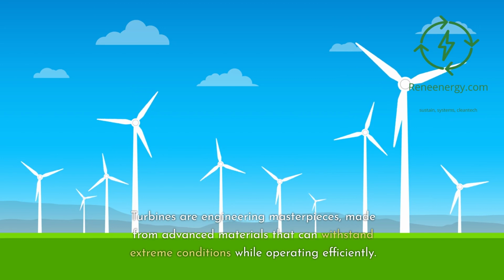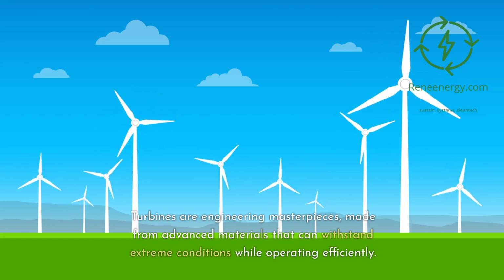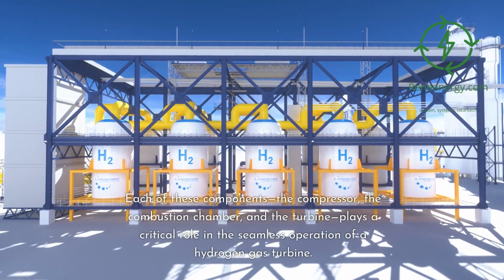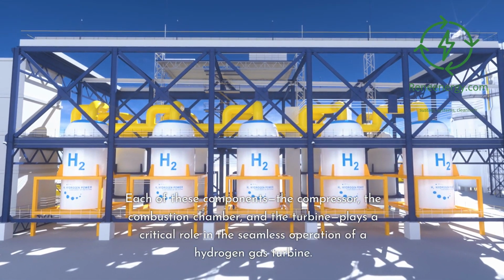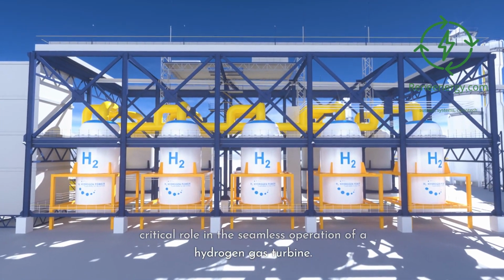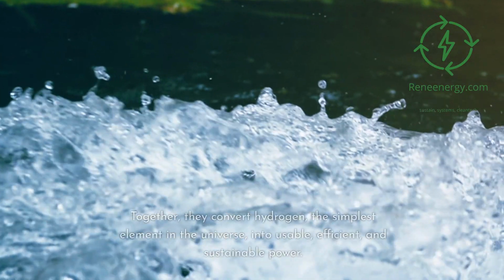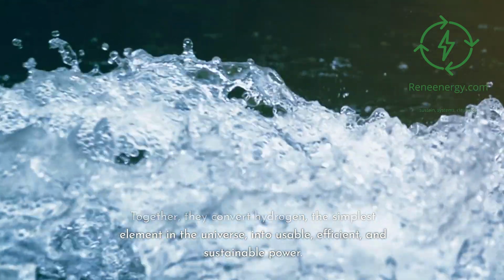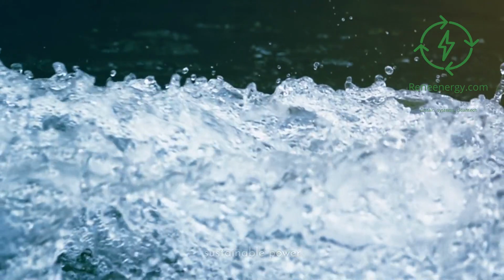Turbines are engineering masterpieces, made from advanced materials that can withstand extreme conditions while operating efficiently. Each of these components, the compressor, the combustion chamber, and the turbine, plays a critical role in the seamless operation of a hydrogen gas turbine. Together, they convert hydrogen, the simplest element in the universe, into usable, efficient, and sustainable power.